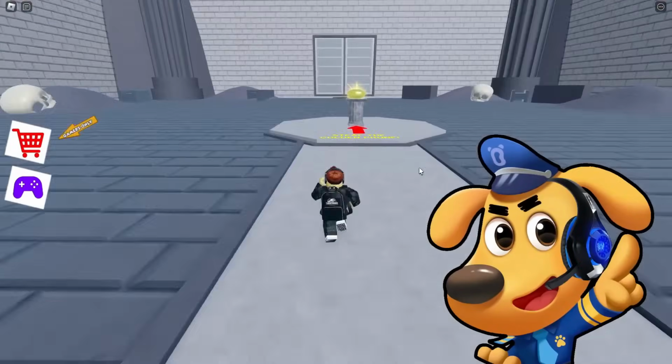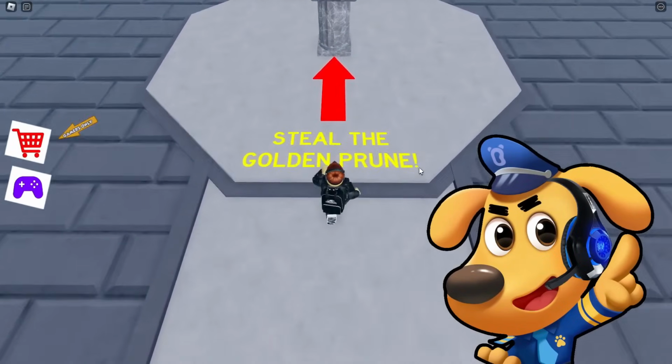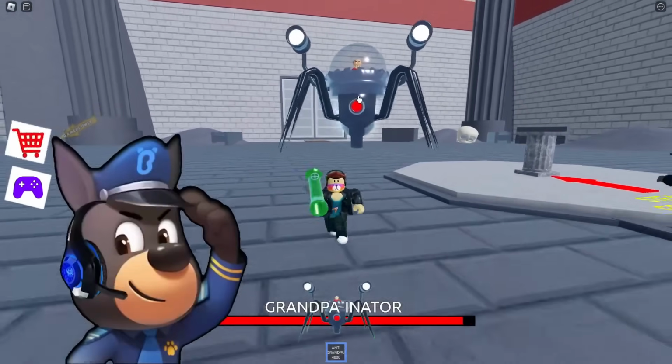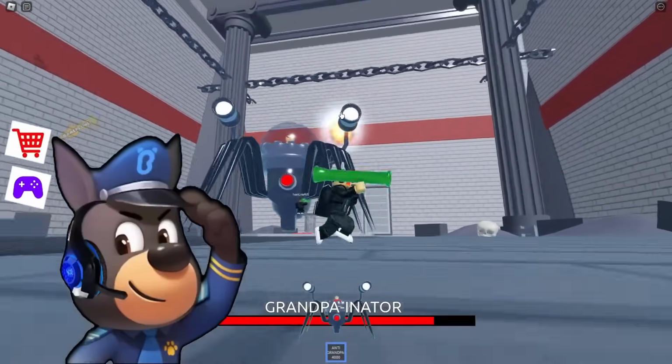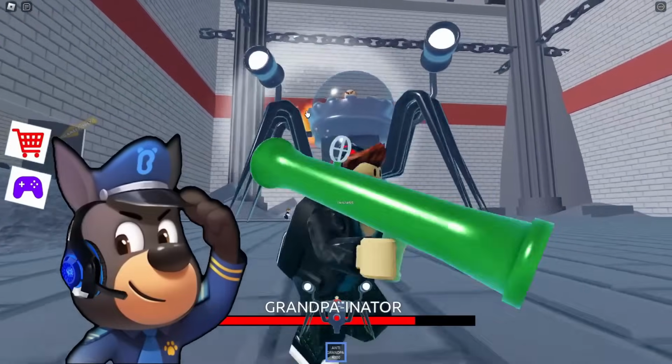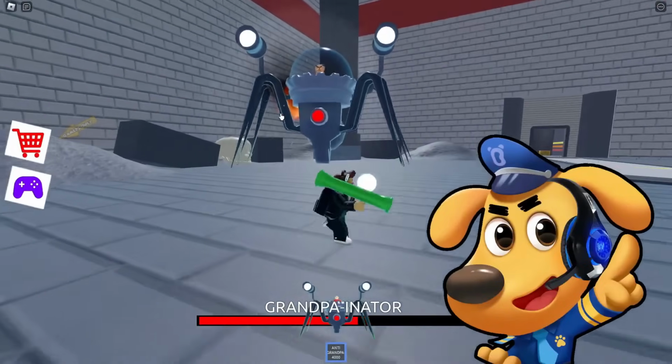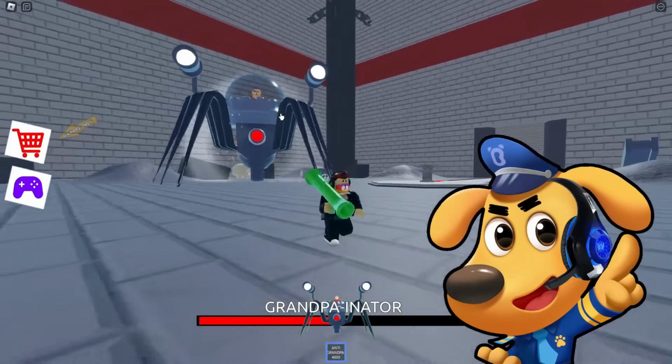Dobie, let's finally finish this. Grab that prune and run. That way, we'll distract him with you, and I'll shoot at him with the bazooka. Oh no, Labrador! It looks like he's hunting you instead of me. I'll try to distract him somehow. Don't worry, he's very slow. Just make sure to dodge his big red laser. I don't want to find out how painful that is.